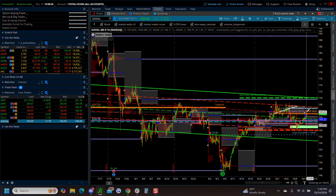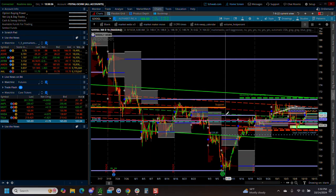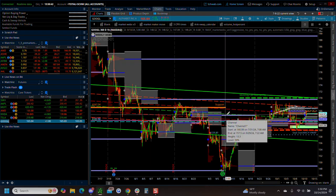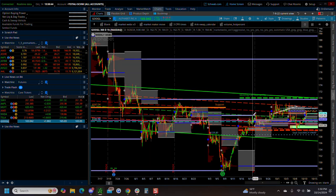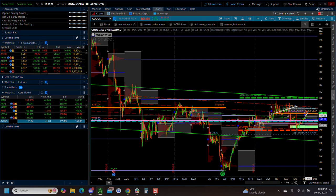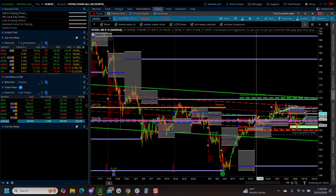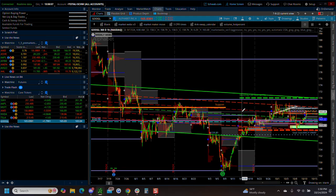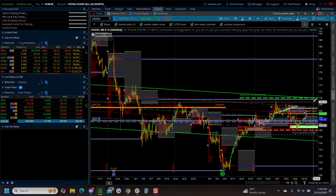We came up this morning right back into it, and now we're using that as support in today's session. Be very mindful of that. This is a major possibility. This could be a swing long going into the end of the week, so heads up on that. They're potentially turning this anchored VWAP into new support here for Google. So be mindful about Meta.